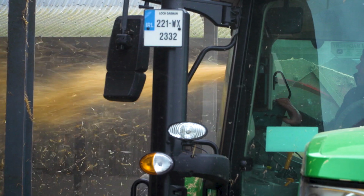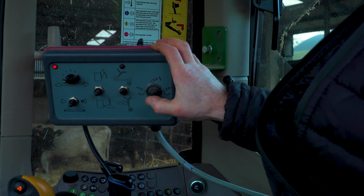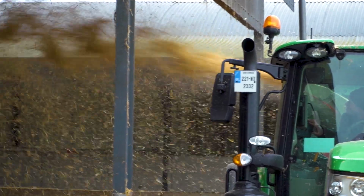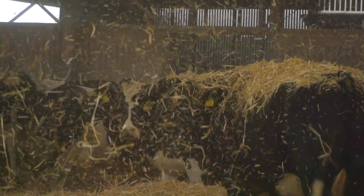I find the controls of the machine very straightforward. They're accurate in placing the straw where you need to place it. It's very user friendly and easy to hook up to as well when you're setting the machine in motion every day. It's very easy to unhook the implement and rehook it to the tractor.